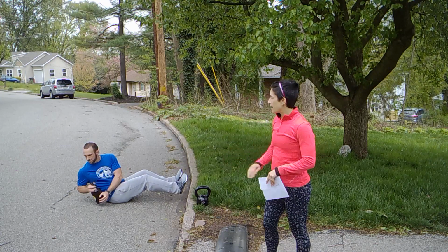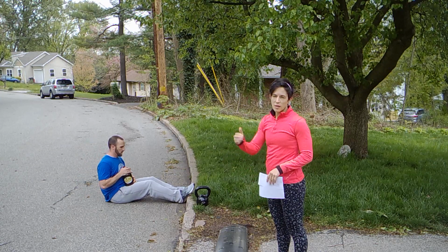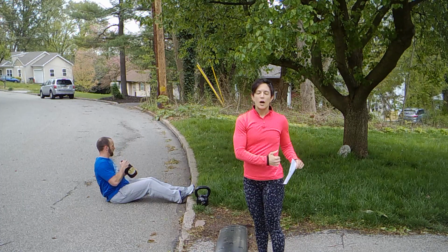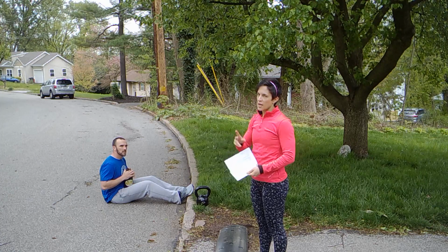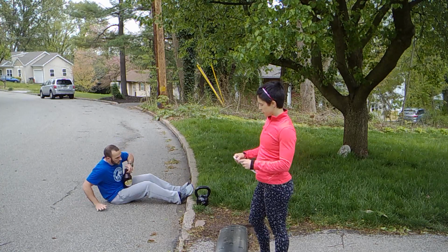The best way to modify it is just by dropping those heels. If you let the heels hit the floor and go with a lighter weight, pretty much anybody can do this twisting motion as long as you pick the right weight and drop your heels. Okay?